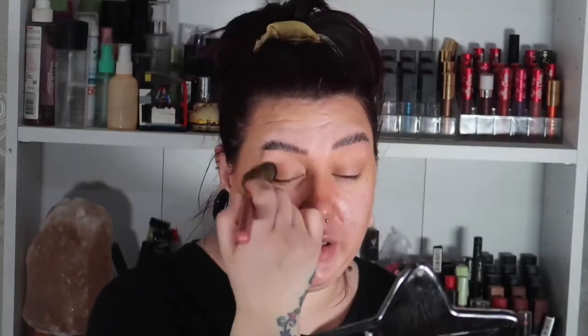So as you can see, I'm taking the excess that is on the brush over my eyelid area quite roughly. I just want to kind of shade that in a little bit. So I get something like this. I know it looks crazy right now, but it comes together in the end.